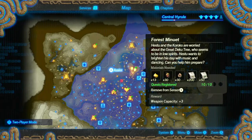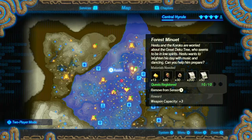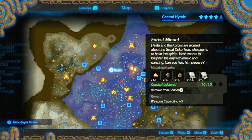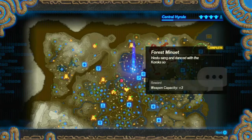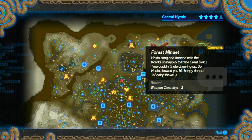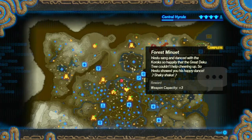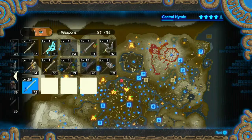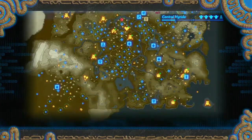Forest Minuet. Hester and the Koroks are worried about the great Deku Tree, who seems to be in low spirits. Hester wants to brighten his day with music and dancing. Can you help him prepare? Hester sang and danced with the Koroks so happily that the great Deku Tree couldn't help cheering up. So Hester showed you his happy dance. Shaki Shaka. We get 3 extra weapon slots. Oh my goodness. That's going to be useful.